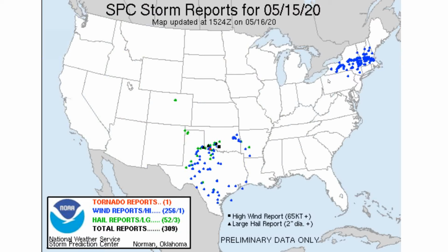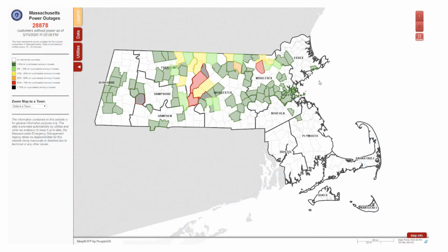And then this is an image. If you go to the Storm Prediction Center's webpage, you can actually take a look at all the reports of severe weather that's happened across the country. And so as you can see across the Northeast and then also into New York, just lots of wind speed reports. And then there's also reports across the Southern Plains. But again, the big focus was on what was going on up here. But if you're interested in ever seeing those storm reports of what's happened on a particular day, the Storm Prediction Center is the place to go. So then if you want to go to the next slide, Joe.